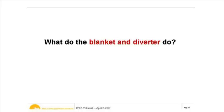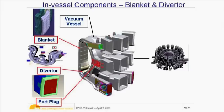Okay, so what do the divertor and blanket do? First, the blanket is these structures that go on the inside of the vacuum vessel here, facing the plasma. The divertor is this device down at the bottom, which also faces the plasma.